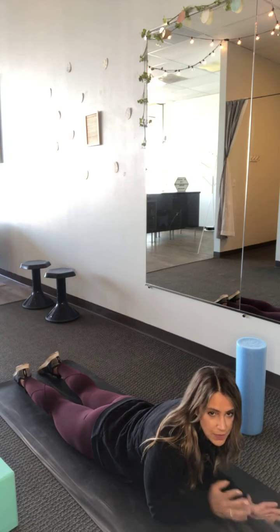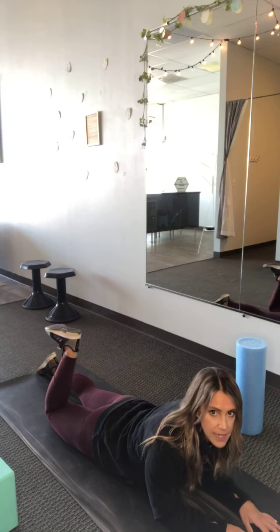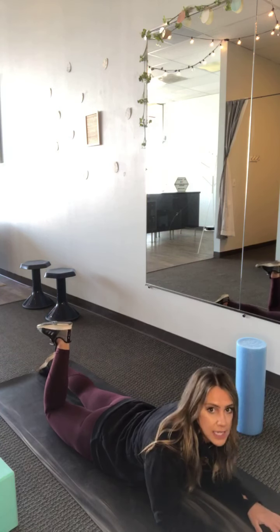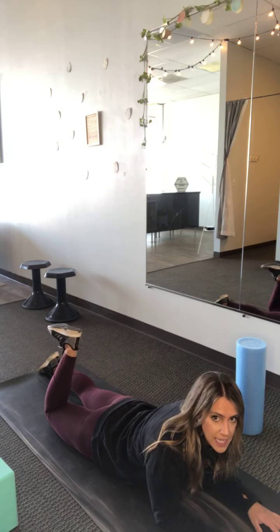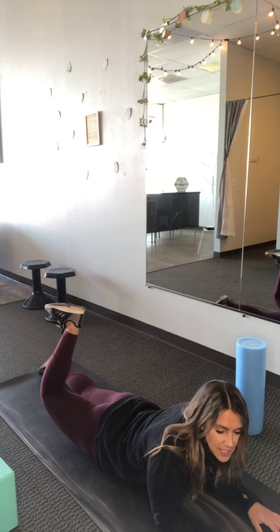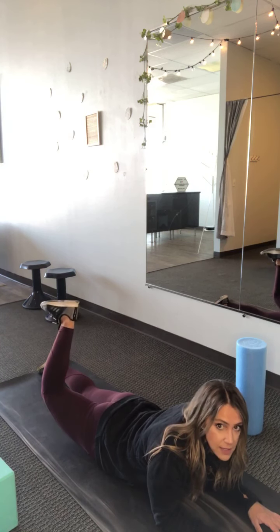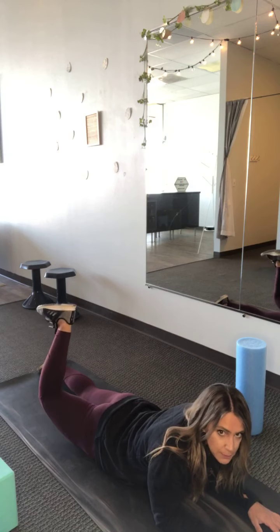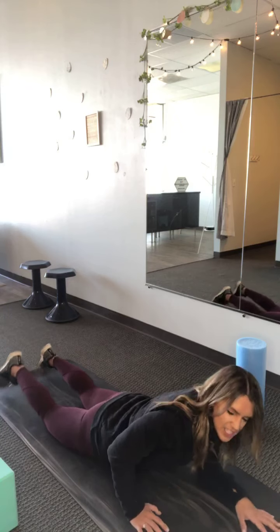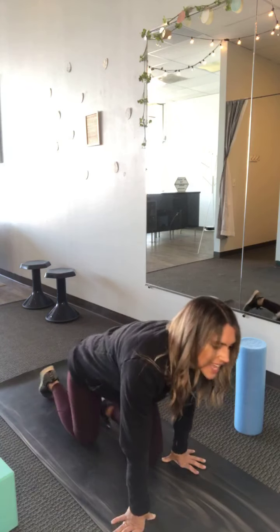Option number 2, if this one is too difficult, is to bend the knee at 90 degrees. Make sure that you're still maintaining hips into the floor, foot is flexed, and then you just want to pretend to stomp the ceiling with your foot. And again, it's not a big range of motion, but you'll feel your booty firing up. Oh yeah, that's a good little workout right there. So it's just really important that we work the back side of our body, because that often gets turned off from how much sitting we do every day.